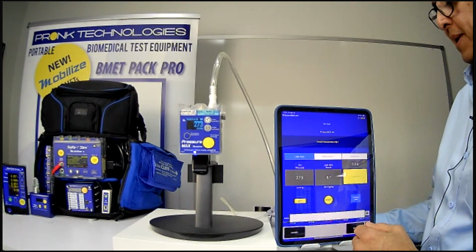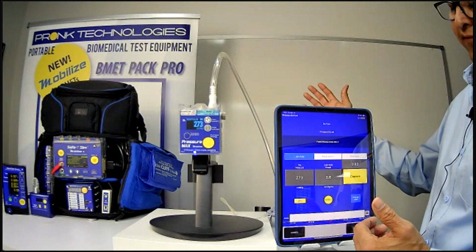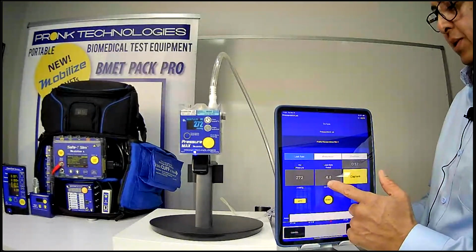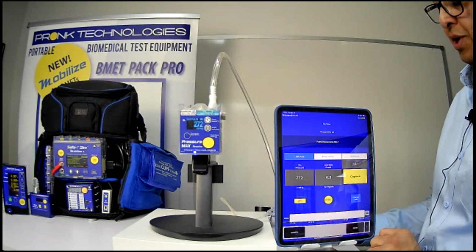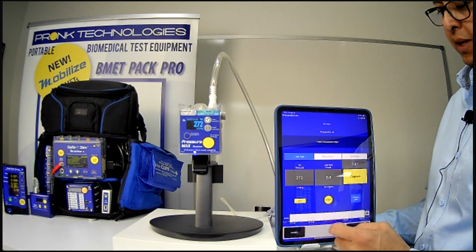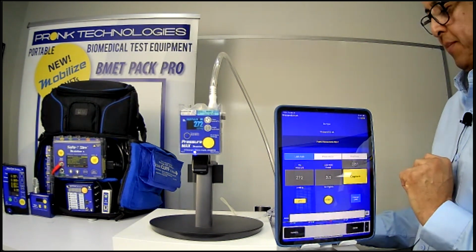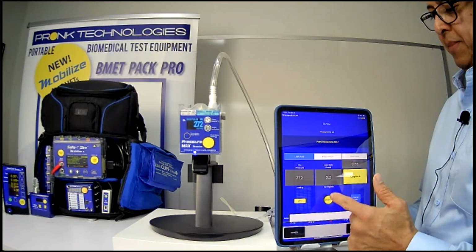So you could run this time test as long as you want. You could run it for 30 seconds, a minute, up to 5-10 minutes, however long you want to run the test. So the leak rate is consistently being updated as the pressure changes. So I had lowered the pressure a little bit, and you could see the leak rate appeared, and the leak rate is going to start dropping because the pressure is stable, so the leak rate is reduced over the elapsed time of the test.